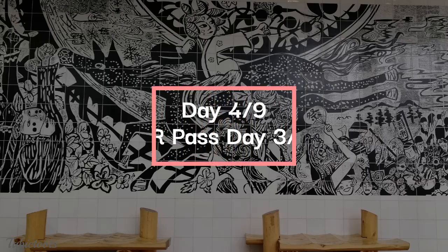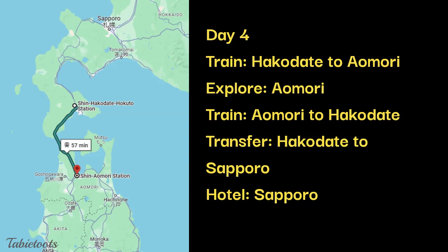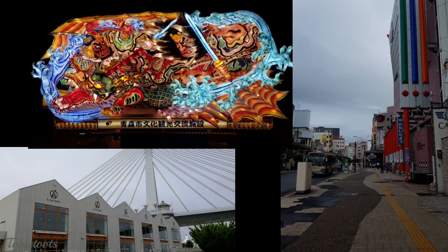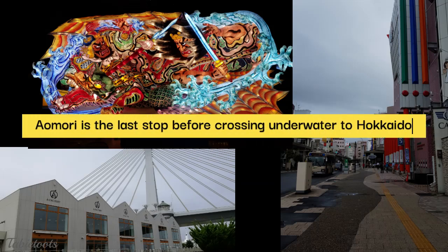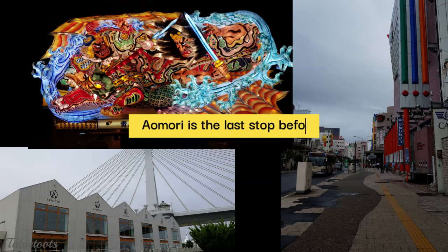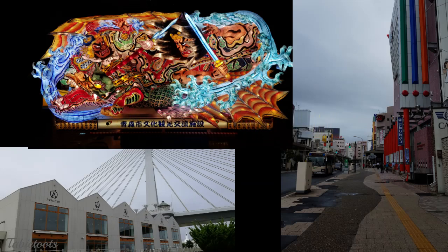We're now on day 4 and our 4th daily transfer. But unlike the previous days, instead of transferring to the next destination in the morning, we went to Aomori and spent the day there, went back to Hakata and traveled to Sapporo at night. When we travel, we normally include places we find interesting but not as touristy. Aomori is the northernmost prefecture in the Honshu Island. It is known for its abundant nature, apple production, and its summertime Nebuta festivals.